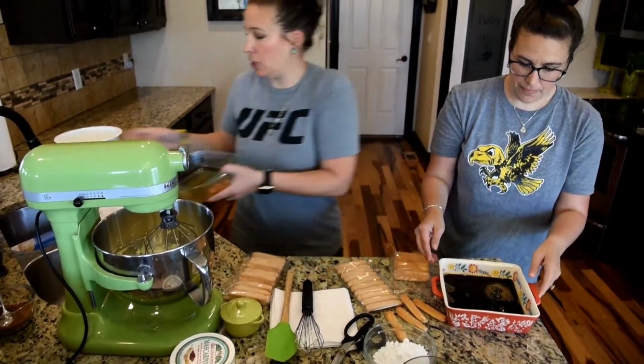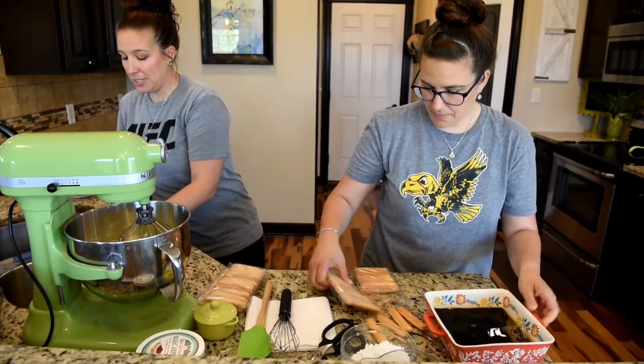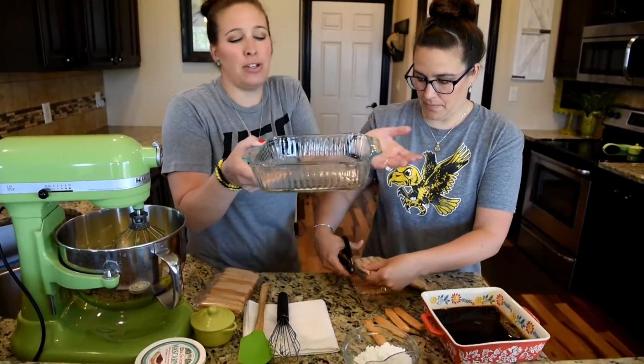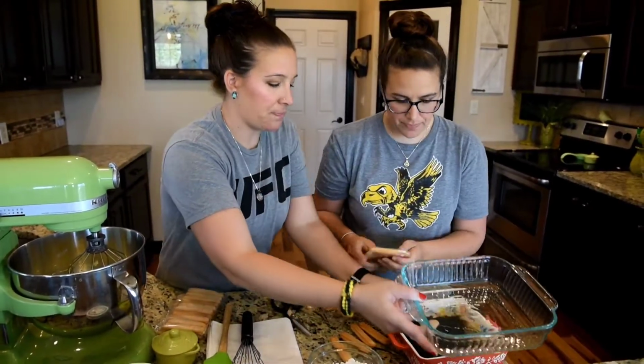We're just going to give this a little clean because this is the dish we're going to put the tiramisu in. You don't need a clear dish, but this way you can see the layers. It just makes it extra pretty. Okay, here we go.